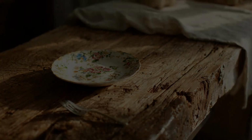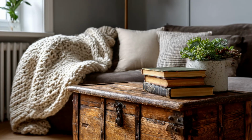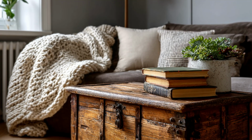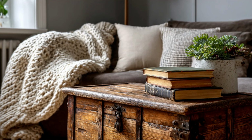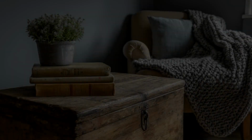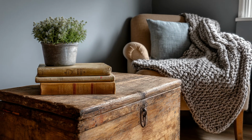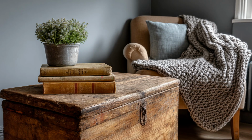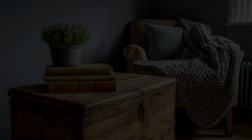The natural imperfections, faded paint, gentle nicks, and a soft, worn finish add a layer of authenticity and history to your space. This look feels approachable and comforting, inviting you to relax and truly live in your home. The tactile sensation of running your hand over a smooth, aged wood surface brings a sense of peace and connection to the past. It's a key element in creating that effortless, cozy atmosphere.